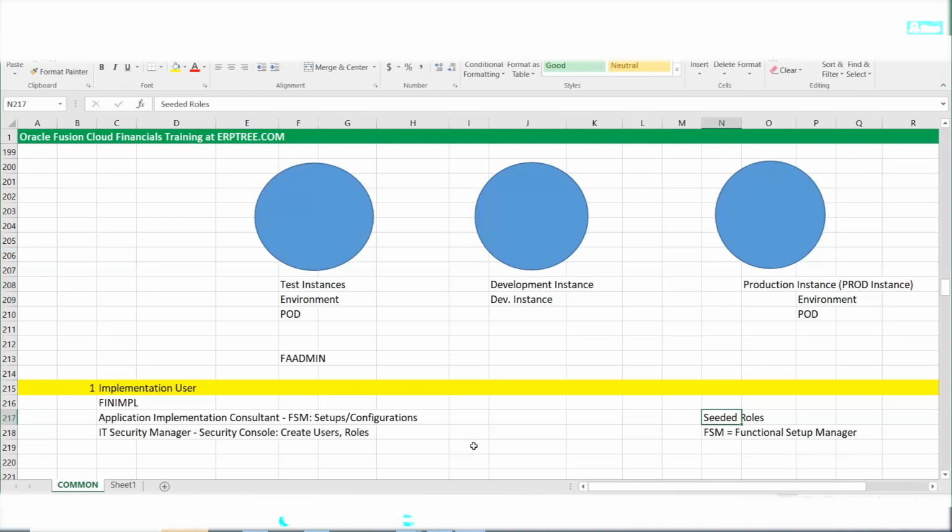So this is all about the user creation in the fresh instance. In the fresh instance, you have to create your user and you have to assign these two roles. The roles' purpose is this. To do the setups, this role is required. To manage the security, you need this role. If you have access to these roles, you will be able to implement any application. It is not for a specific application. You will get access to the entire instance to do the implementation.